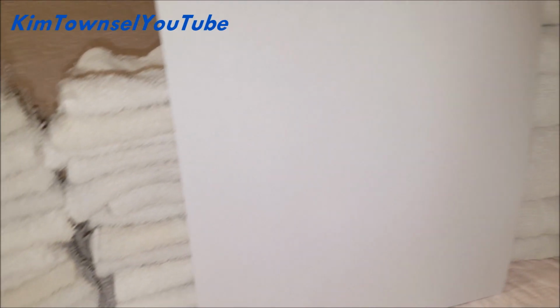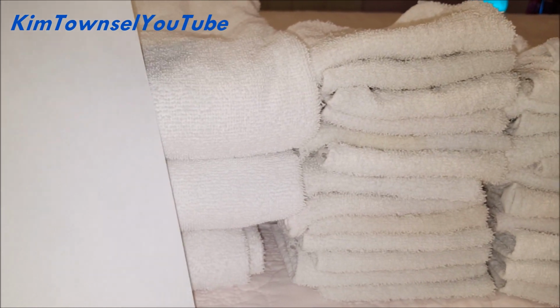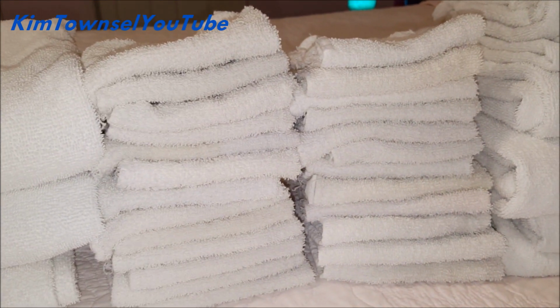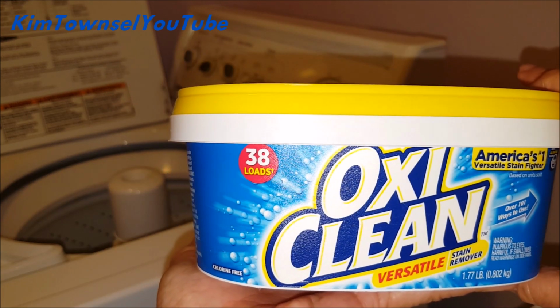This is a piece of white copy paper just to show you a comparison of how stained they are. Pretty bad, right? They're clean, they're just not bright white. And not even chlorine bleach really helps. I'm using the OxiClean for the very first time today.